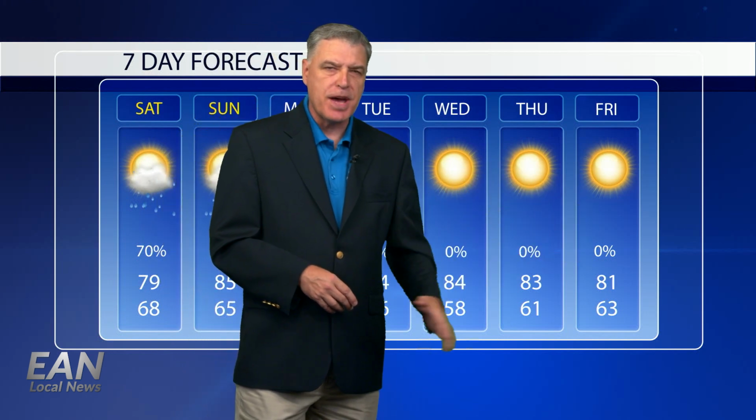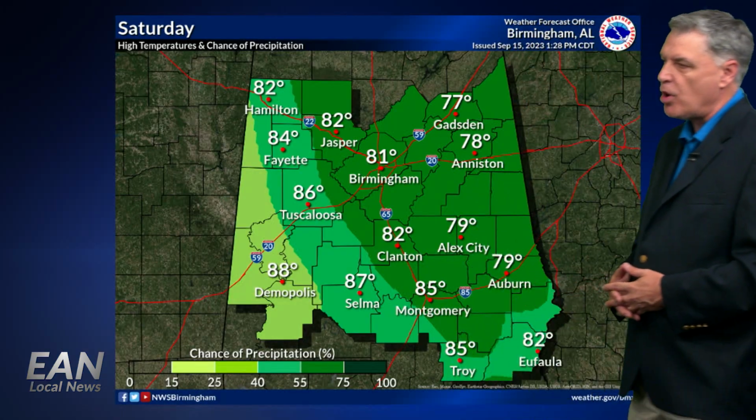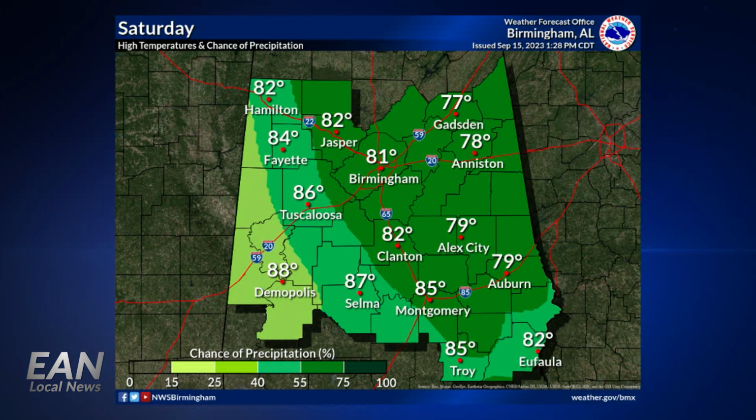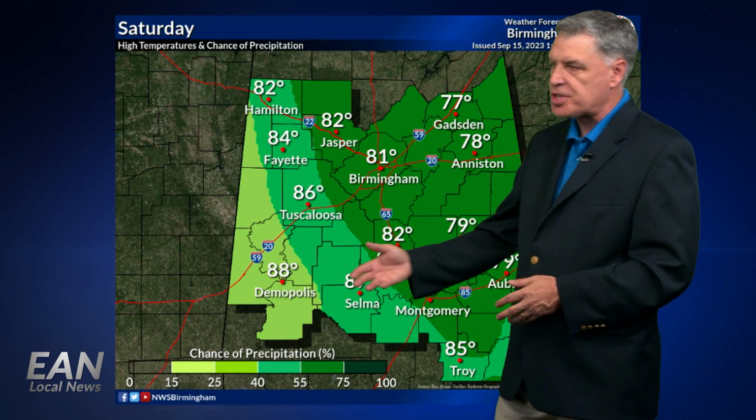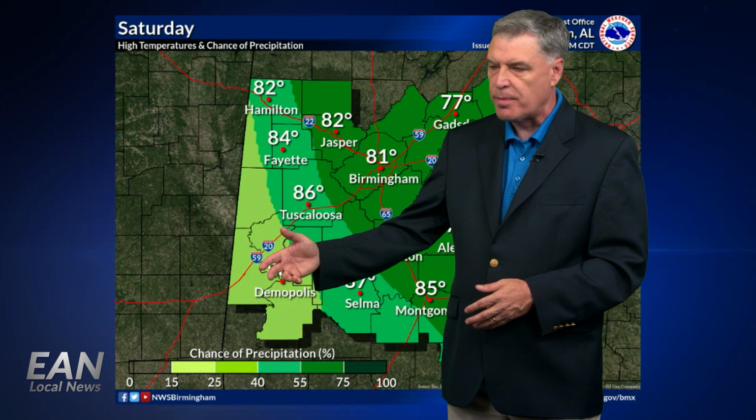Just about one of the best weather weeks that we're going to have all year long across East Alabama coming up. Here's a look at tomorrow and what we think is going to happen. The further east you go, the higher chance of seeing some showers and maybe a rumble of thunder. But look at this. Over at the western side of the state, they're going to be in the upper 80s. They'll be close to 90 degrees over on the Mississippi border.